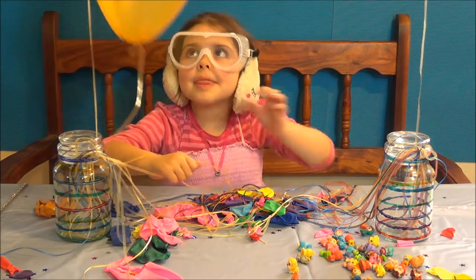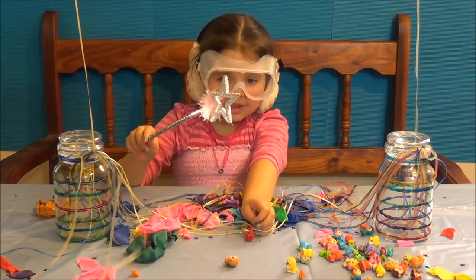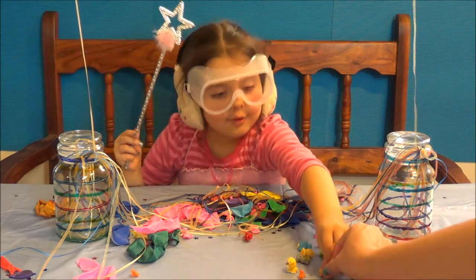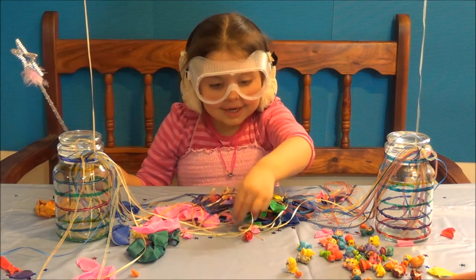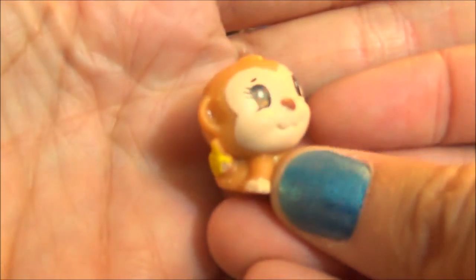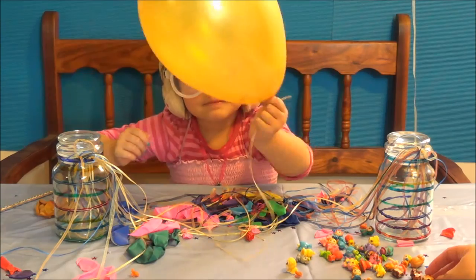Let's see. Only 3 balloons. No, it's 2, after you pop that one. Whoa! What is that? A monkey. Our first monkey. You're so shy. I don't have a banana for you. But I can give you a kiss. Oh, you sneaky banana monkey. You got a banana. You see, there's his banana. He's such a cute monkey.